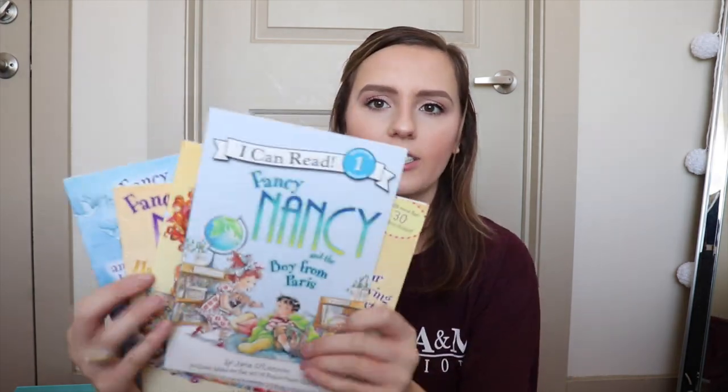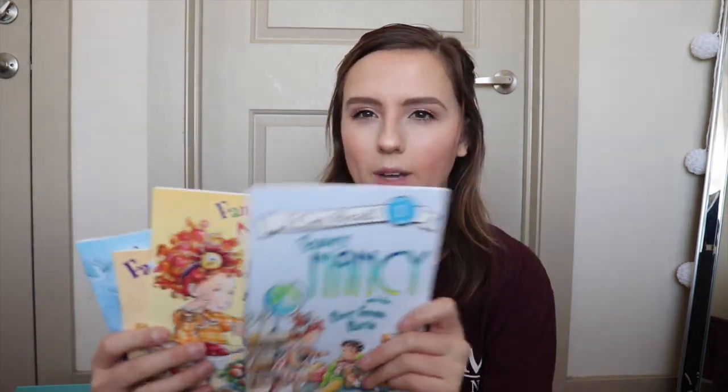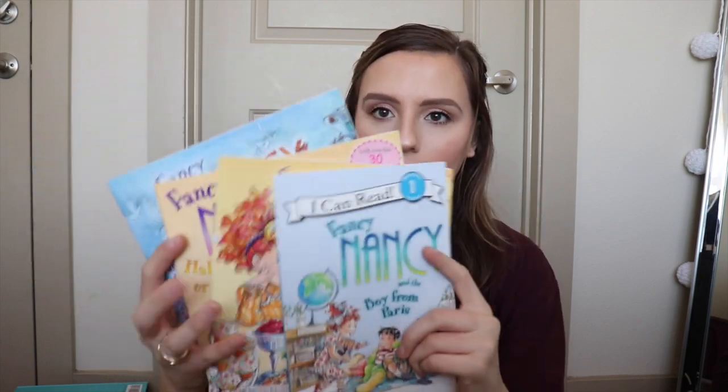I have a Cloudy with a Chance of Meatballs book. Everyone loves this book. I have a couple of the Fancy Nancy series. I should put these with my series picture books, but got some of those. This is Glasses, which I think is a good book to read. Oh, it's a doggo. Oh, it's Ashley's dog. That's what's moving around.